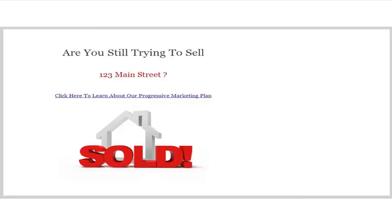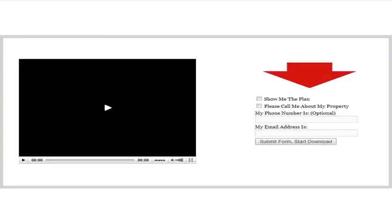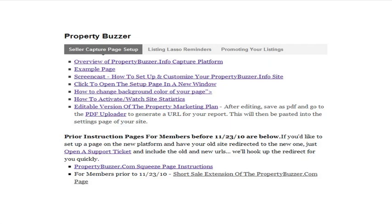What's that look like? This is where we mentioned you can leave a message or even put in the email a personalized URL, so that when they click on the URL or you leave a message and they go to it, it is specific for their property. So it says, "Are you still trying to sell 123 Main Street? Click here to learn about a progressive marketing plan." When they do, there'll be a video playing here, and they can find out about the plan by putting in their email or address or both. Or email or phone or both.